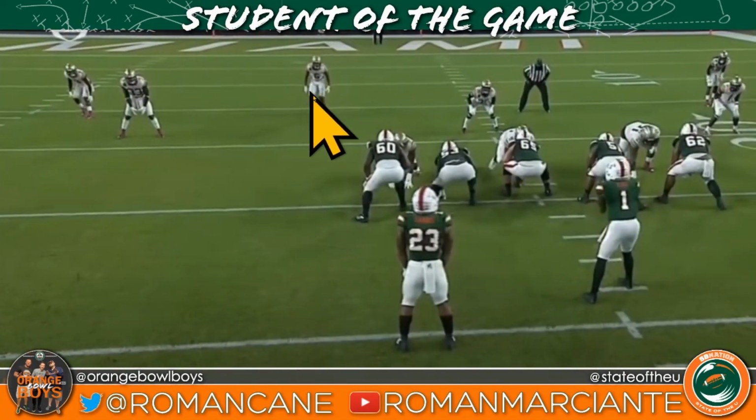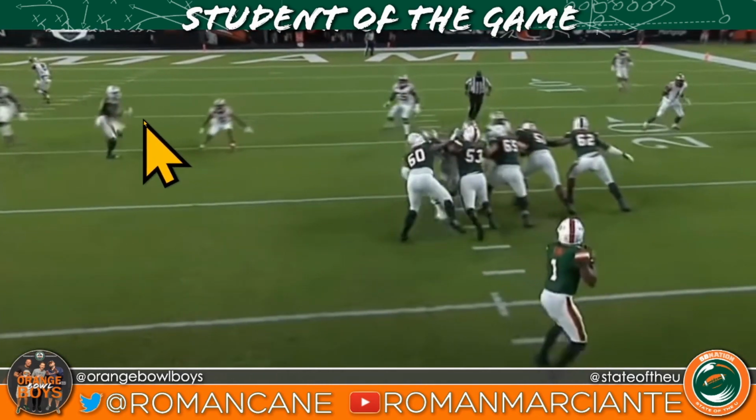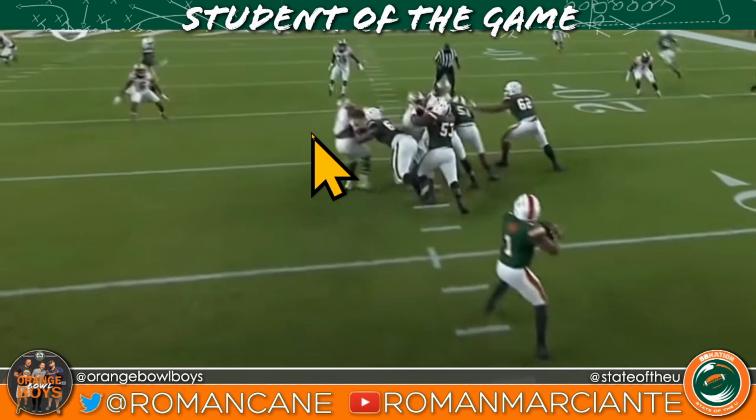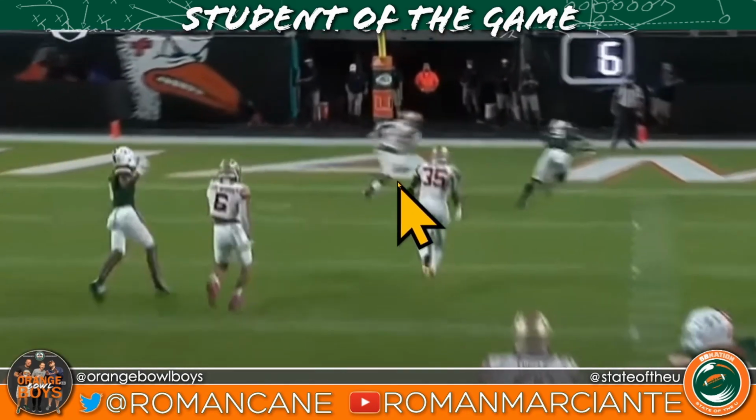And here you go. Remember that safety? He's coming down. Now watch the initial route right here. Brevin Jordan looks up, and he realizes that that safety is now there. This crossing route, he adjusts it. Here's that safety on the other side. His back is turned. This is the Red Sea. I mean, you want to go ahead and catch a defense? Look, arm goes up. That means, hey, I'm open. Throw me the ball now. That's exactly what D'Eriq King does.